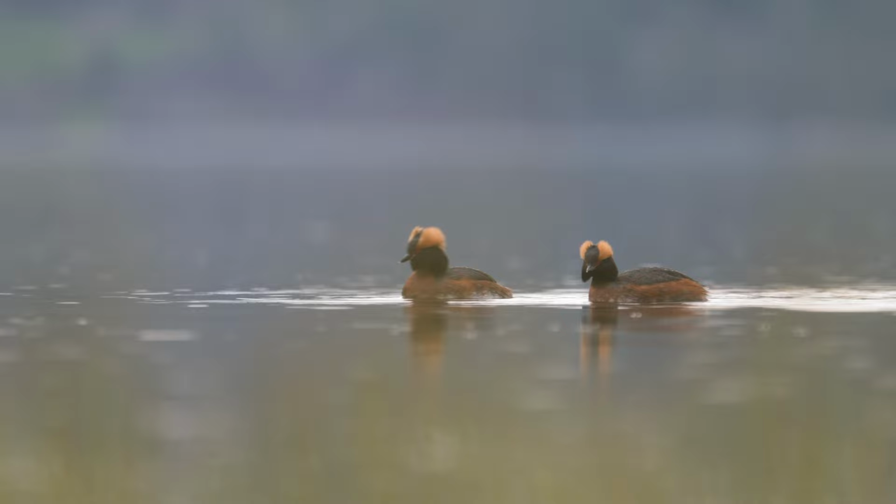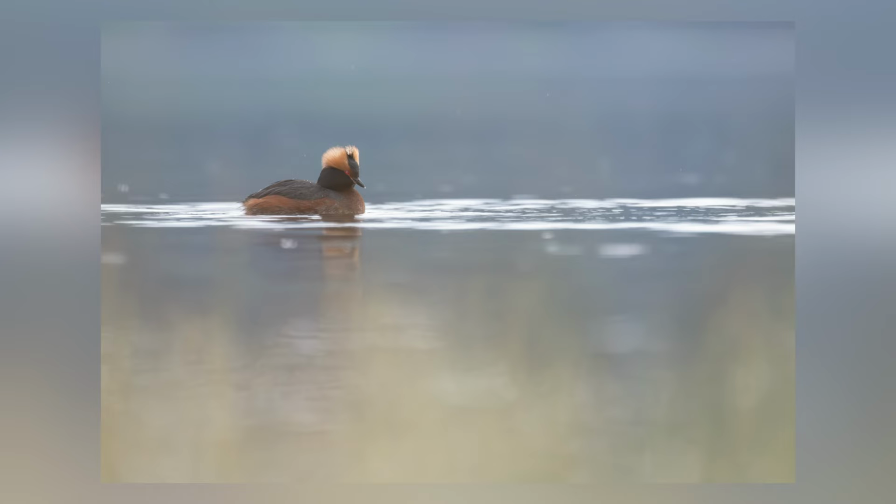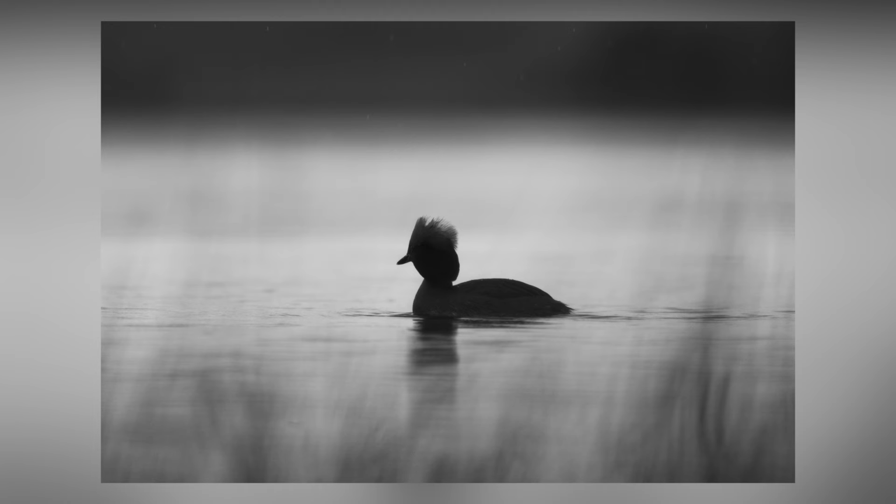Had a really good night. Now, the light in the morning is a bit too harsh. There's at least three couples of them in this bay, and they're fierce against their own kind. They're always chasing each other off.